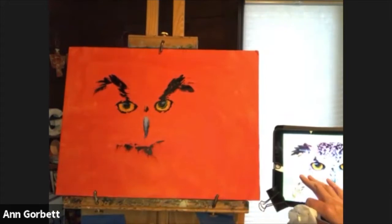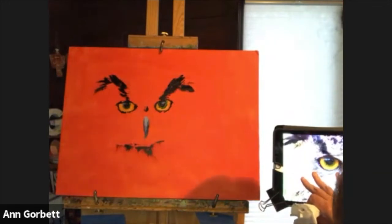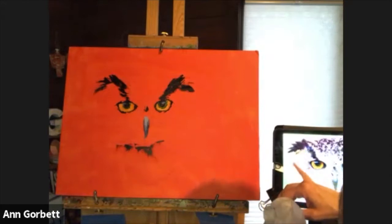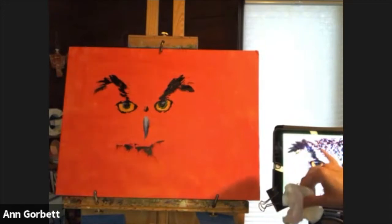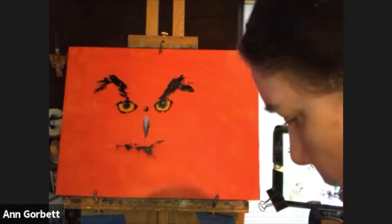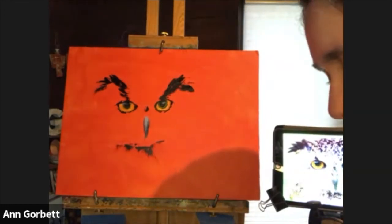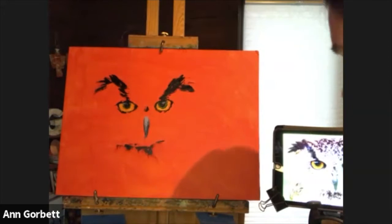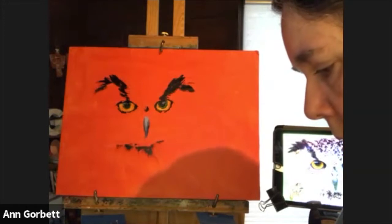So when I look at the photo on the iPad, I can see much more color than I can see in the color printout. There's a little bit of some yellow going on over here. There's a little hint of pinks and red up on this top. So I think I'm gonna mix a bunch of different colors. And they're kind of on the light side. So I'm starting with white. I'm gonna add a little of my yellow ochre, I think, to get one color.